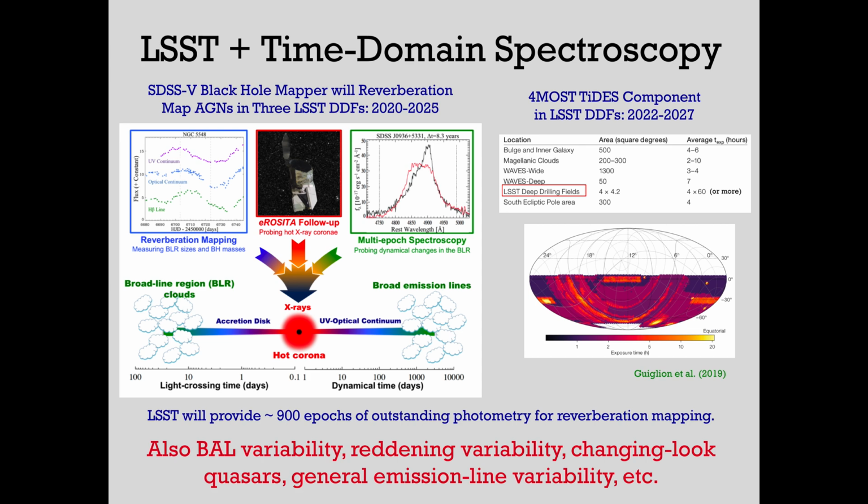Now, in addition to this focused time domain spectroscopy on reverberation mapping, of course, there will be lots of other exciting things that one can do by combining the LSST photometric data with time domain spectroscopic studies. We'll be able to investigate BAL variability, the variability of broad absorption lines, which arise due to high velocity winds flowing outward from active galactic nuclei.